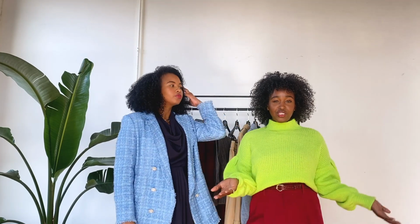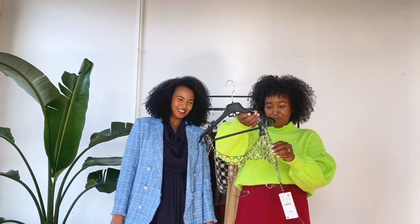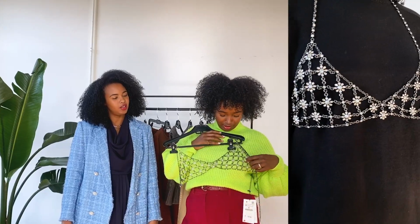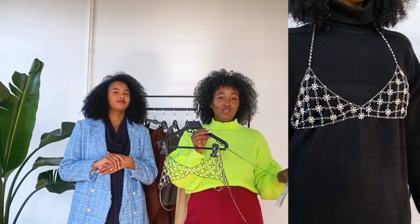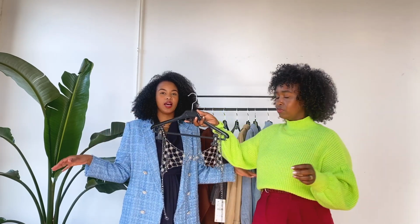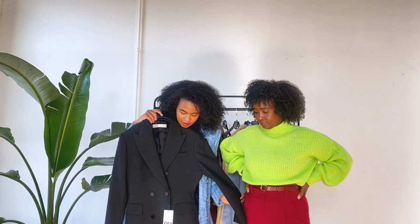Okay, so first things first, the most exciting piece and the smallest piece of them all is this beaded crystal bralette. Obviously, we're not wearing this alone. It's a little risque. We're going to wear it on top of sweaters or shirts, just to spice things up, you know? But yeah, it's so cute. Picture this with a really oversized white men's shirt. That would look so chic.